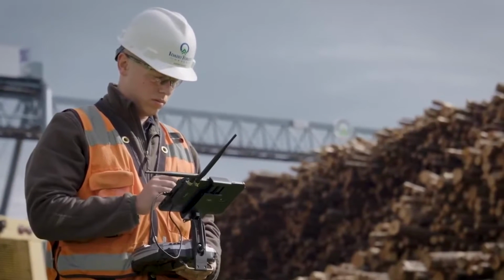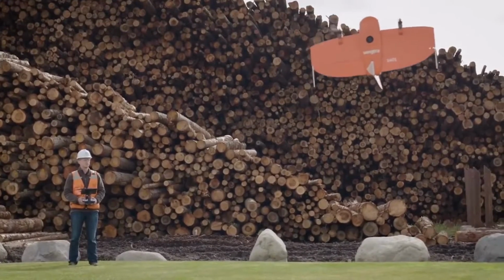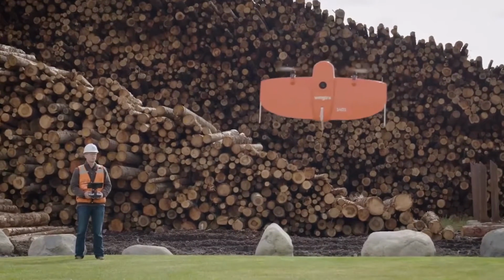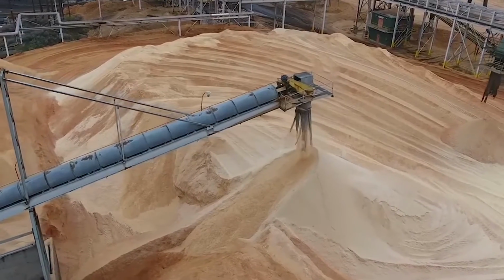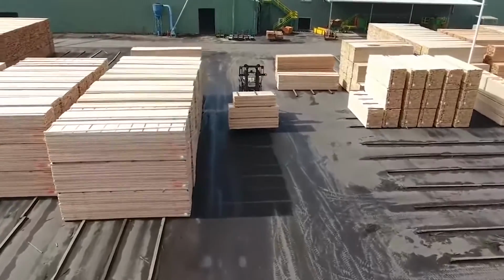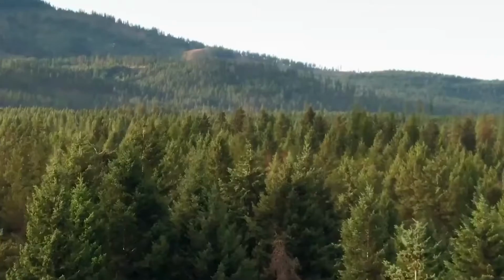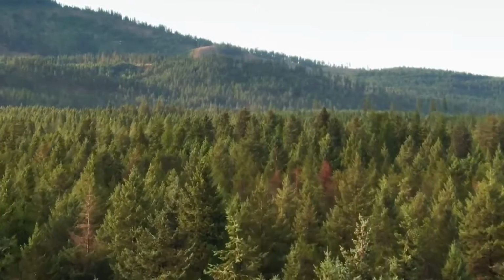My favorite part about this job is no 2 days are the same here. I get to play around with some really fun equipment. We use drones to first start measuring log deck and residuals, so all of our bark piles, our chip piles, everything else we get from there. And then we're starting to utilize drones to measure existing timber, so looking at pre and post-sale analysis.